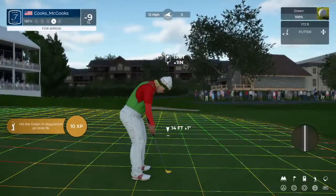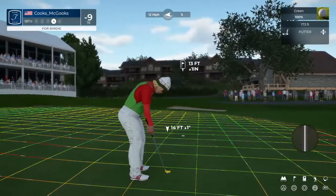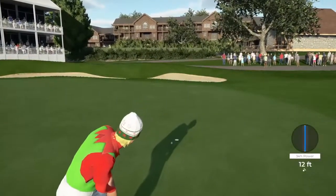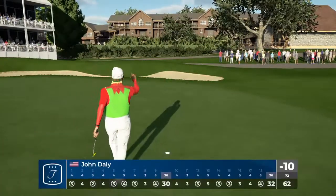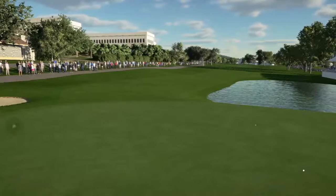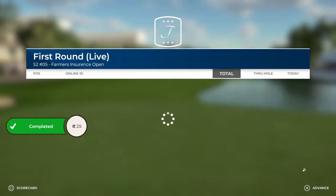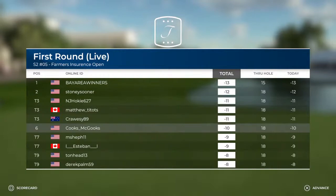Okay, let's do this. 13 feet. And you're finishing things off with the birdie putt. That's a good way to end things, I think. Under at the end of your round. Well done. And with that, we will part ways, but hopefully we'll see you back here at PGA Tour 2K21 real soon.